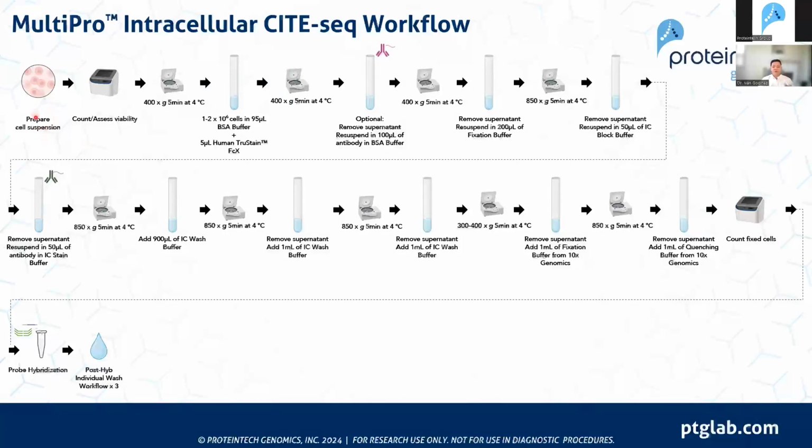Essentially the workflow is you start with your cells, you count them, you assess the viability, you spin them down, you do an Fc block, spin again, you do an optional stain, spin, right? So spin, wash, or spin, stain, depending on the individual step. This really highlights that there is a fine balance you have to consider when you're performing these types of experiments. And these considerations aren't unique to multiomic single-cell RNA-seq. These are things we've been dealing with in intracellular flow cytometry, for example, for many, many years.